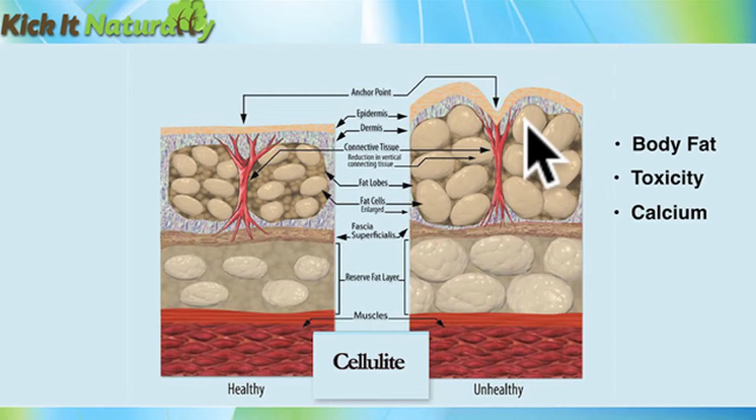So there's ways to look at your physiology to see if you may be dealing with an issue like that. But these are the three main issues that would cause this type of expansion. And it's this expansion that's pushing up on this skin.